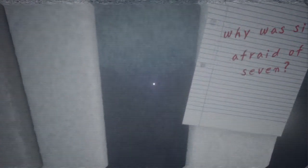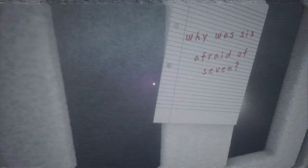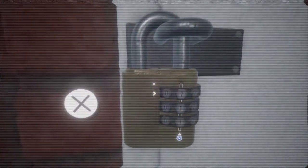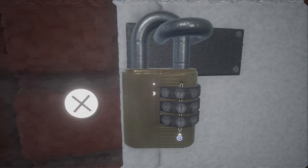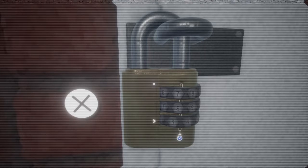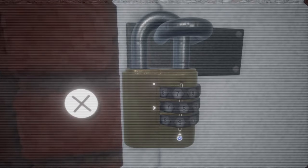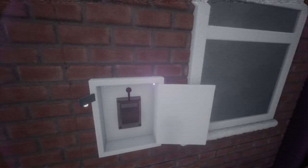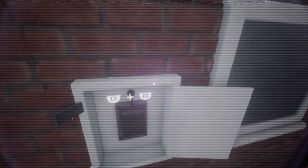Let's see. Why was 6 afraid of 7? Because 7, 8, 9. If that's it, that is so clever. If that's the code, 7, 8, 9. Seven, eight, nine. Excellent. You just got to get it precise.